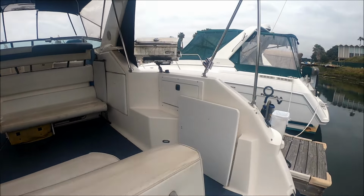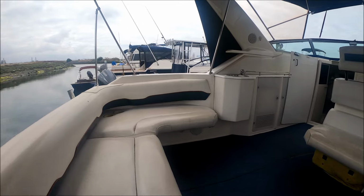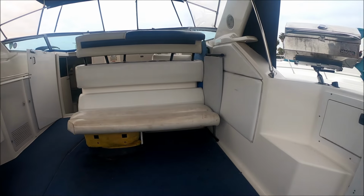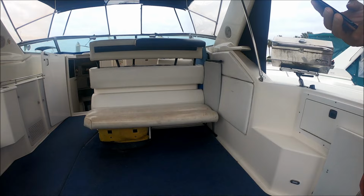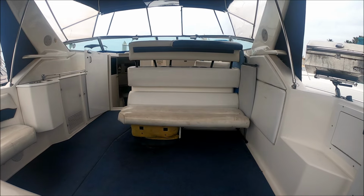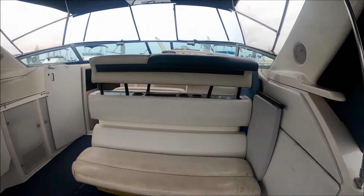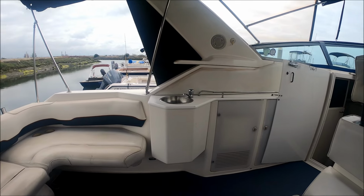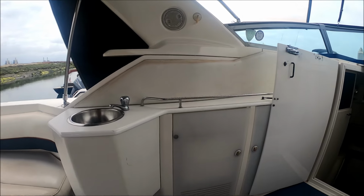We enter the vessel through the starboard door and up a step. Immediately to port, we see that L-shaped seating. And then right in front of us, we have another bench seat. All total, it's easy to see 8 or 9 people here. The space between the two seats is over 4 feet, so there's more than enough room for a cocktail table. We've got a barbecue here. And again, on the port side, we have our wet bar with gunnel storage there.